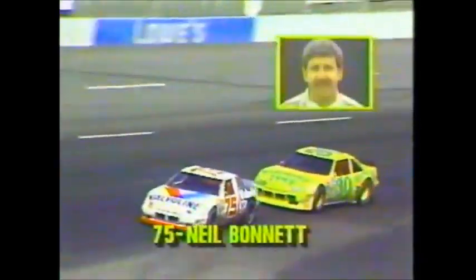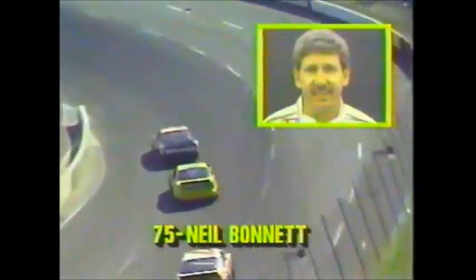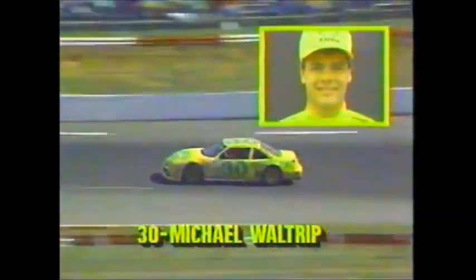Well, that 10 car has been staying in the picture all the way around the track, you know, Ken Bouchard, as he falls back. There's Neil Bonnett, the Valvoline Pontiac. Now, Bonnett will vacate that ride at the end of the season and will move over to the Wood Brothers car. There's Neil Bonnett, 41 years of age, from Bessemer, Alabama, in the Raymark Pontiac. He won twice this year at Richmond and followed that up at Rockingham. Michael Waltrip, young brother of Darrell Waltrip, driving the Country Time Lemonade Pontiac.